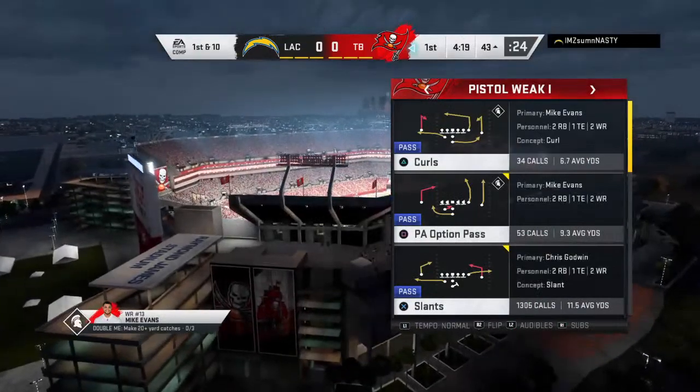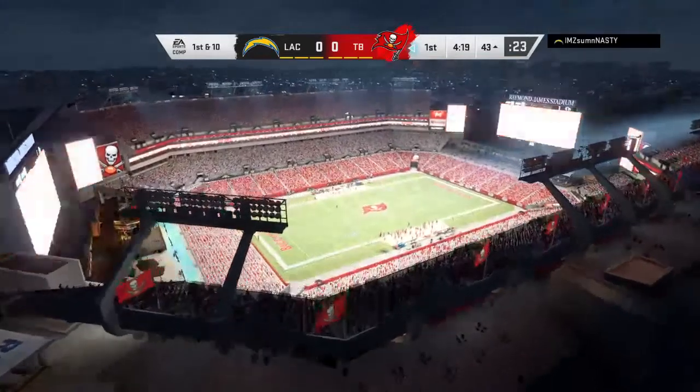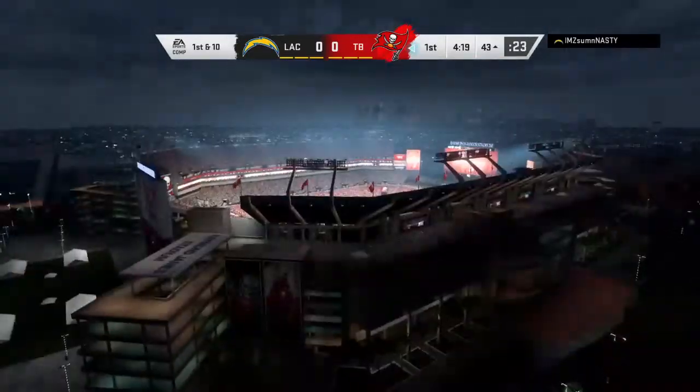Because they have these individual type plays, they've got to have short memories, don't they? DB gets beat, wipe it away. Quarterback throws a pick, has to do the same thing.